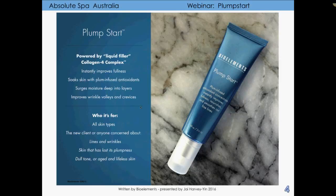It's very natural and soft looking. It's great. The cool part about Plump Start is that it's for every skin type, whether it be sensitive, even acneic skin can use this. So it's pretty much for any client of any skin type who is concerned with lack of firmness, lines and wrinkles, losing the plumpness of the skin as we age, you know, the hollowing out, dull skin tone, and just sort of an aged, lifeless skin.